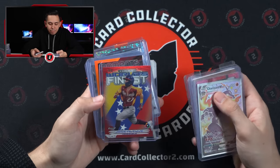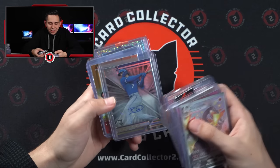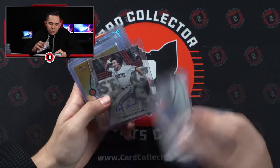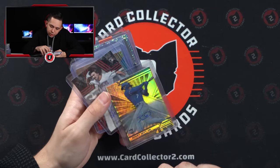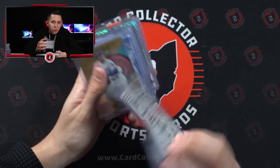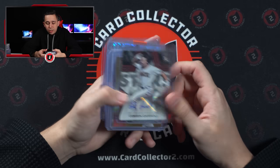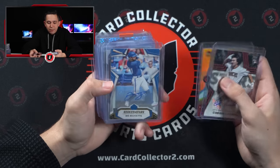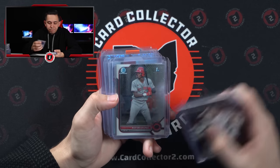Jose Altuve, red out of 5, Ryan Howard out of 25, Bobby Witt, auto. I thought this was, good save. I thought this was numbered when I was looking the other day. Nope, maybe not. Corbin Carroll, auto, out of 199, appears to be the favorite so far for Rookie of the Year. Freddie Freeman out of 50, Bo Bichette, that one is numbered 6 of 30.